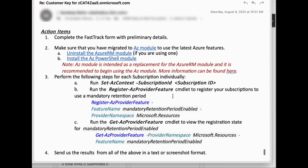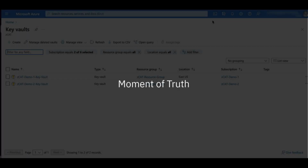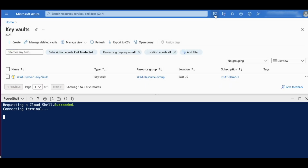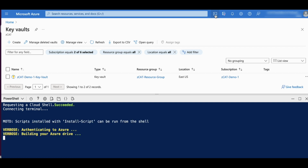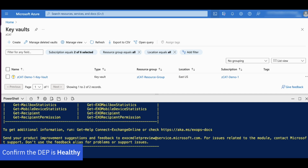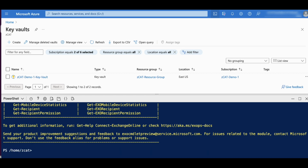After customer key setup is complete, create a data encryption policy or DEP per the command line shown on the screen. Access to data in Office 365 is dependent on the health status of the DEP, which is in turn determined by the two encryption keys we created in the HyperProtect Crypto Services and pushed to Azure Key Vault. First, let's confirm the DEP is healthy to begin with.